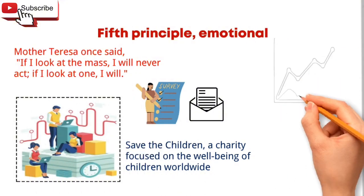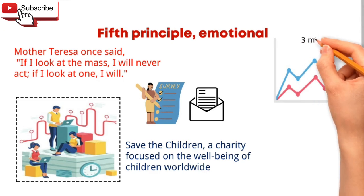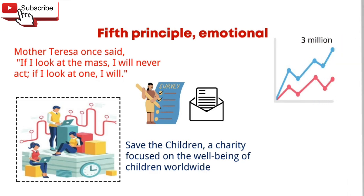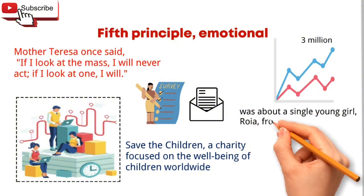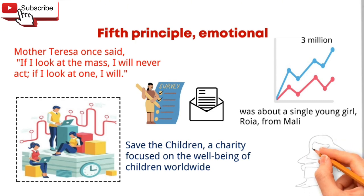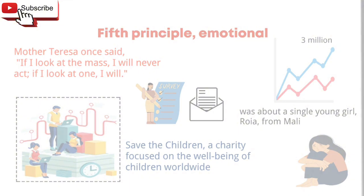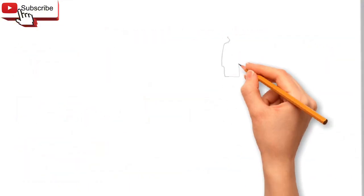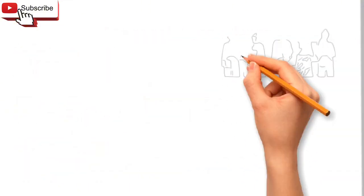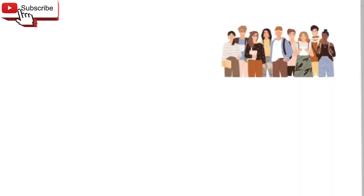The first version featured statistics about the problems faced by children in Africa, such as food shortages in Malawi affecting more than 3 million children. The other version was about a single young girl, Roya, from Mali. Roya is desperately poor and faces the threat of severe hunger and starvation. The letter in detail explained how her life would be changed for the better if they donated. On average, people who read about Roya's story contributed $2.38, which was more than twice as much as the people who read the statistics, who contributed $1.14.